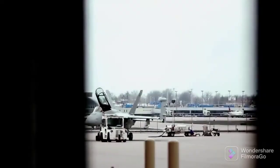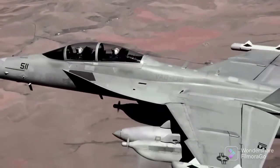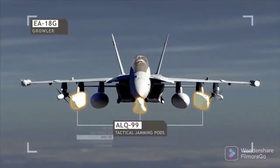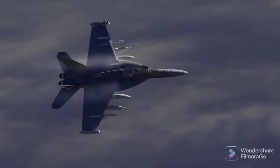The EA-18G is a new aircraft. It's an electronic warfare aircraft built for the Navy. It's a variant of the FA-18 Super Hornet. We have added electronic warfare receivers and jammer systems to turn this into the premier electronic attack aircraft.